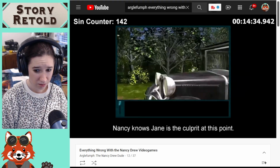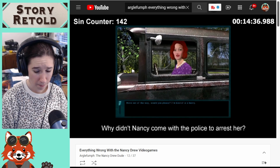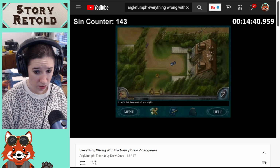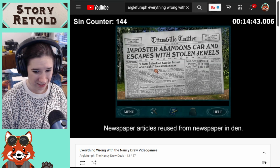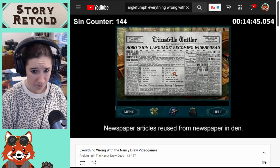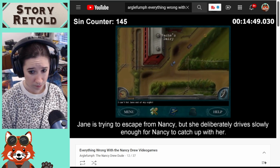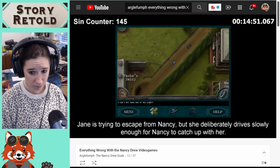Nancy knows Jane is a culprit at this point. Why didn't Nancy come with the police to arrest her? She didn't have a phone? Jane out of my sight. This puzzle. Newspaper articles reused from Newspaper in Den. Jane is trying to escape from Nancy, but she deliberately drives slowly enough for Nancy to catch up with her.